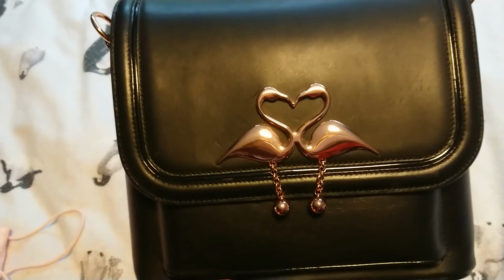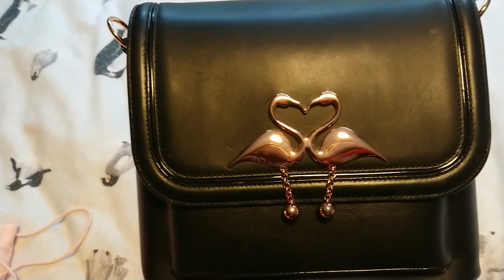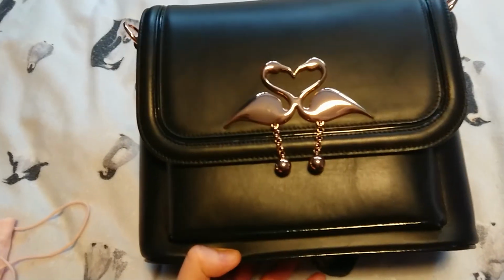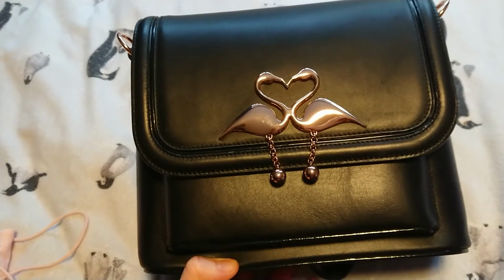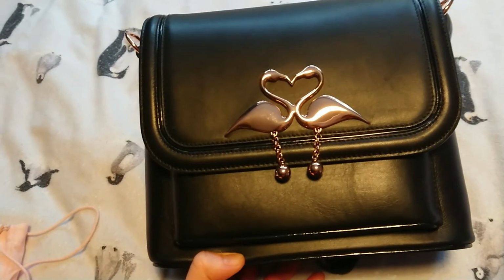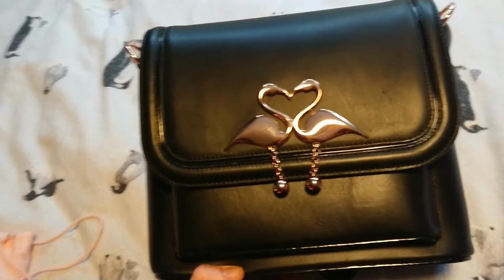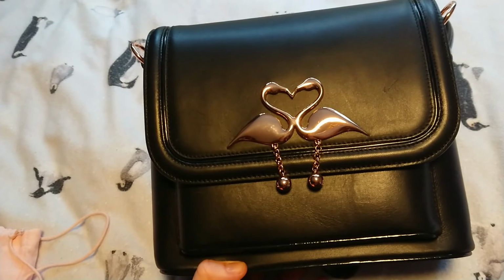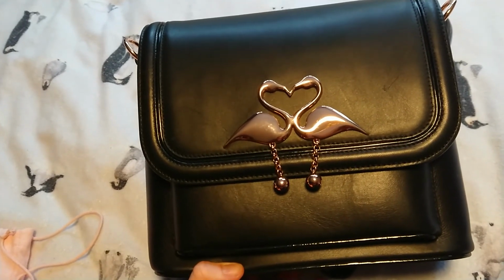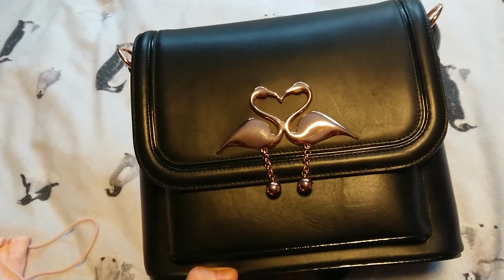It's statementy without being in your face. I love the simplicity of the two rose gold flamingos. It's got a beautiful leather to it. I like leather bags. I must admit, I'm a massive fan. I normally only buy leather shoes or leather bags unless I'm buying Vans. The majority of my leather is sourced second hand. So it is sustainable in my opinion, because at the end of the day, the product already exists. So I am thinking of doing a blog post on my shopping hints and tips as well.